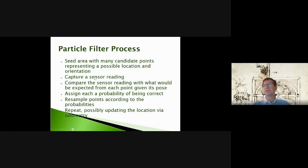And then we're going to capture a sensor reading. That sensor reading is going to give a result that's based upon the real orientation and location, right? And then we're going to compare that sensor reading with what we would expect each point to have provided given its pose, right? And then we'll somehow assign each a probability of being correct, and then we will resample points according to the probabilities. And then we'll repeat, most likely updating the location via something like odometry, right? Counting wheel turns and or looking at accelerometer or something like that, right?